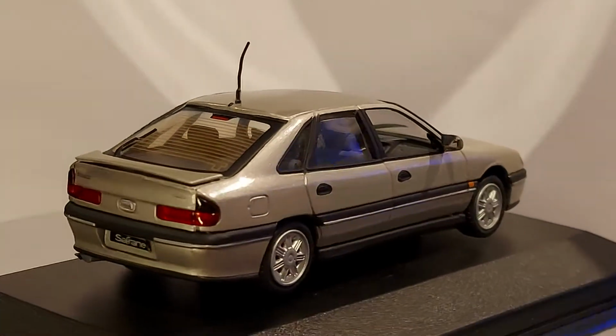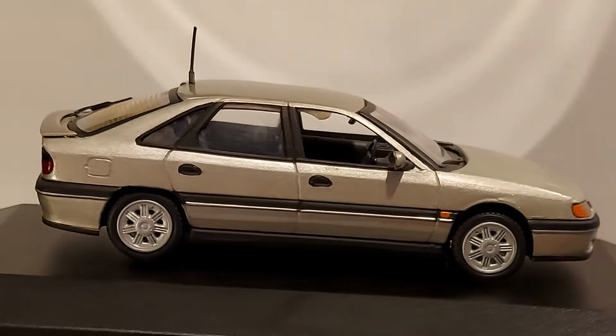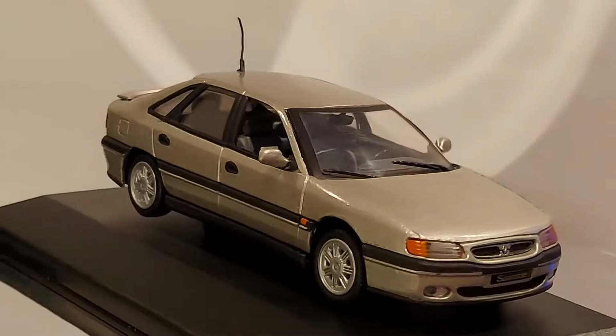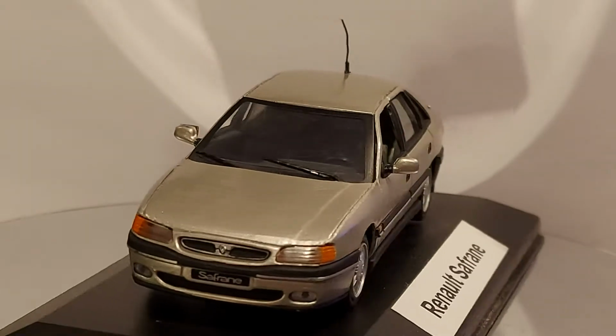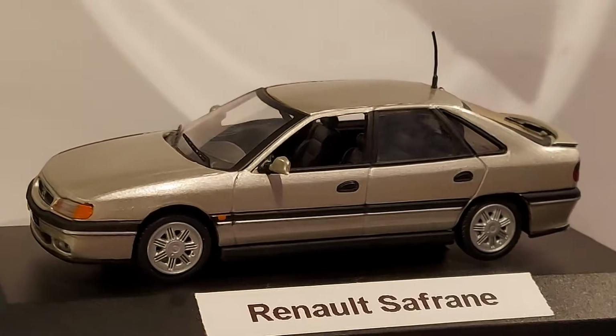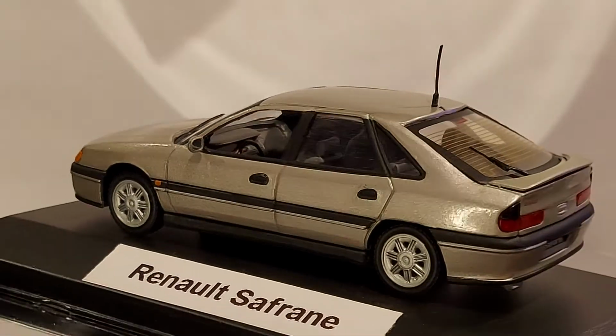All right, let's see what we got for you right now. We have a Renault Safrane, a 1/43 scale Renault Safrane made by Vitesse. Vitesse is the brand that makes this model. Real cute, very well made.